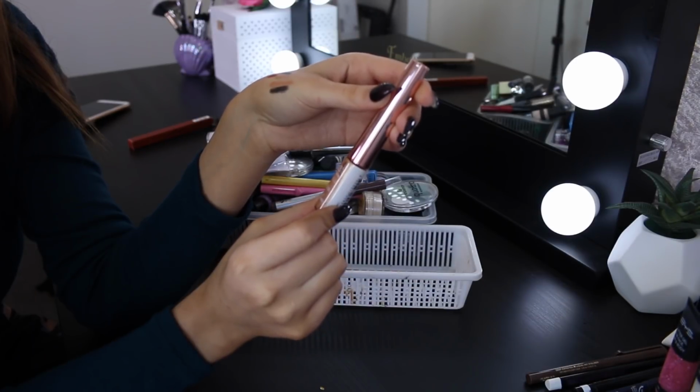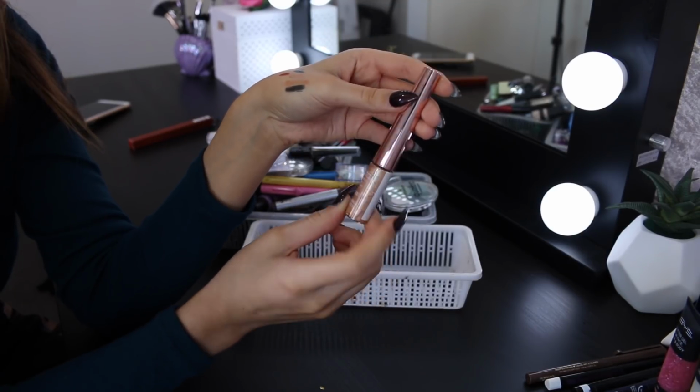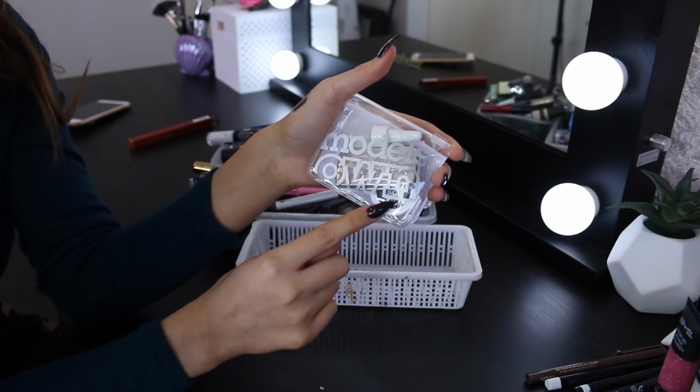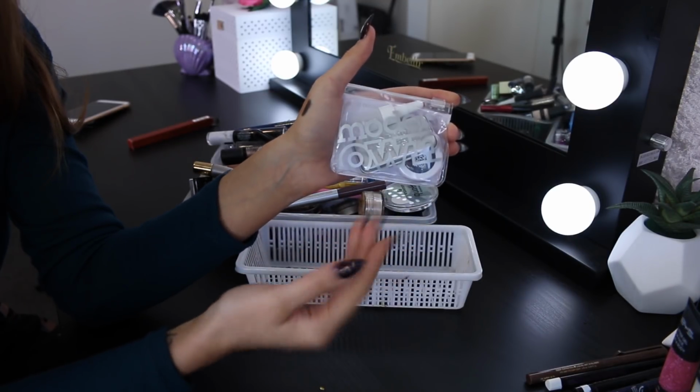This one is a liquid gold metallic eyeliner from Ulta3. I still use this and I have been currently using it pretty often, so I'm going to keep that. I've got this little kit here from Models Own. It comes with the actual shadow, a little mixing tray, and then the mixing medium. I haven't got to try this yet, so I'm going to keep it and give it a go.